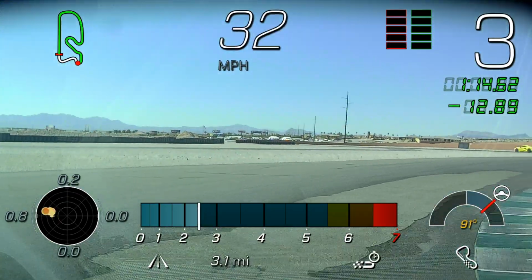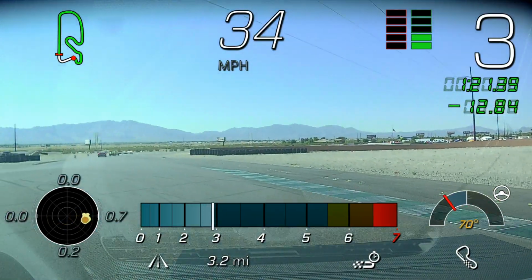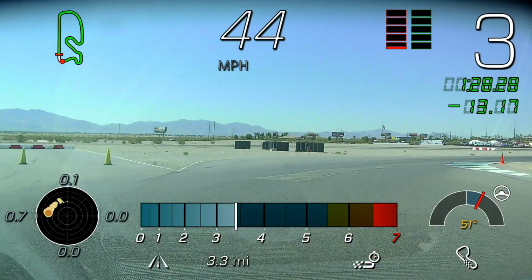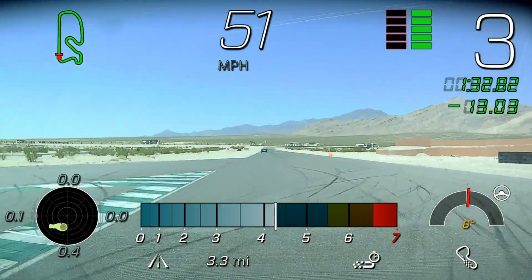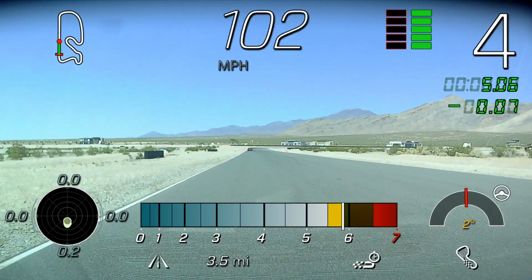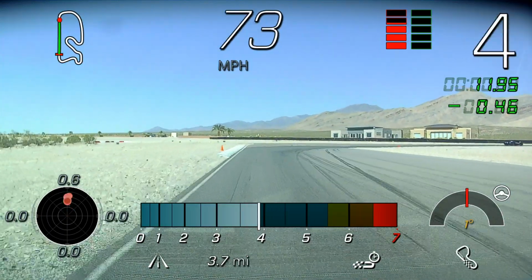Try to stay on that right side just a little bit more. It'll give you a little bit better run there coming out of turn 9. All the way up the exit. Stretch that brake out. Now look down towards that tire wall and that turn in at the approach to turn 2 here. Good.